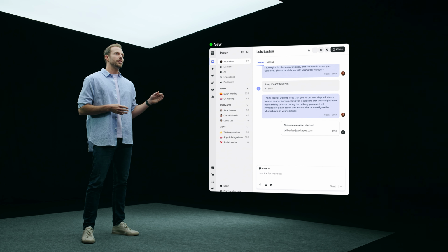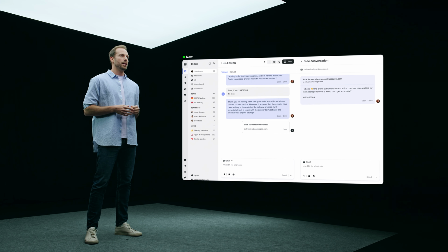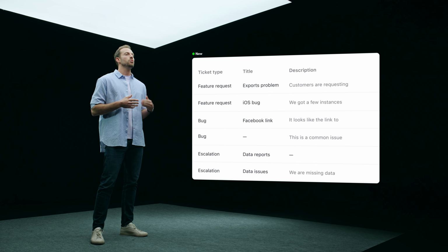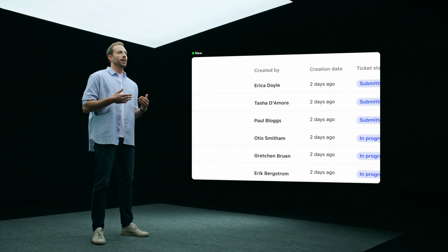And we've continued to add features to the tickets experience. Side conversations to collaborate with external partners right from the inbox. A centralized tickets portal where your customers can view, track, and take action on all their team's tickets. And integrations with Jira, Slack, and many more.